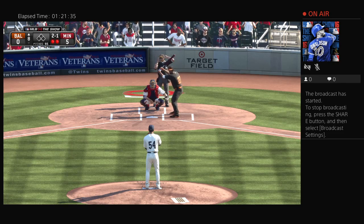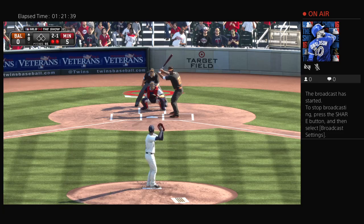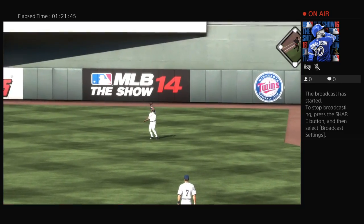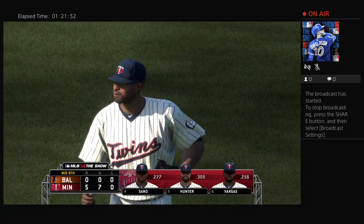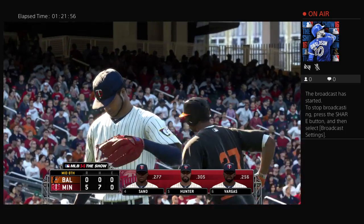Bases are empty here with 2 men out. And a fastball taken the other way, but this should be routine out there in right field. Hunter is there, and he'll put it away to retire the side. 3 up, 3 down for the Orioles. They can't chip into that 5-0 deficit.